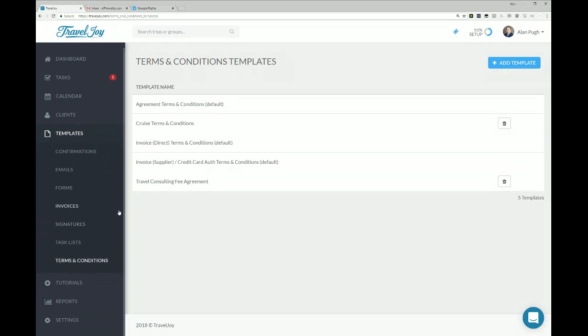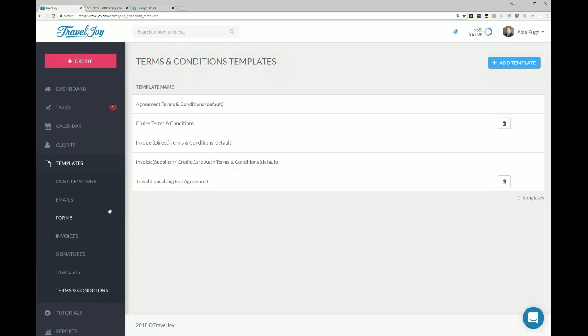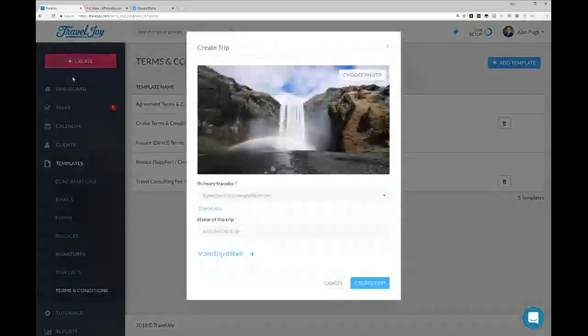What I'm going to do next is create a trip so I can actually show you how they all work. So the pink create button is always up here in the top left corner. This is where you create a trip or a group. We're going to keep it simple today and create a trip. You don't need a whole lot of info to get started here. Basically, as soon as you have a lead, you know their name. That's really all that you need.